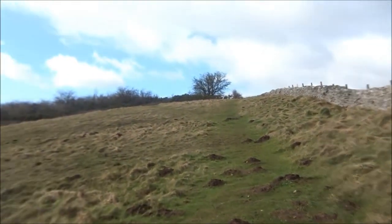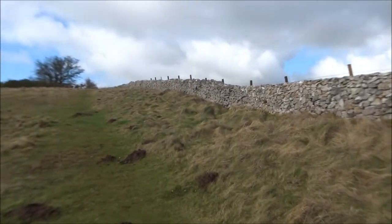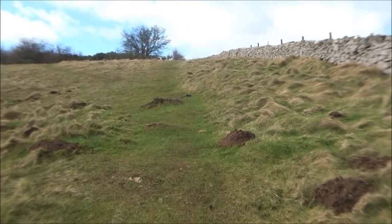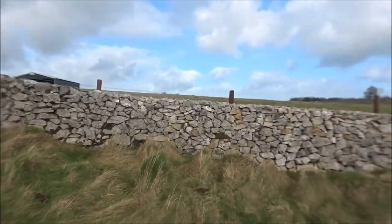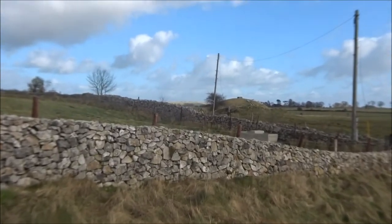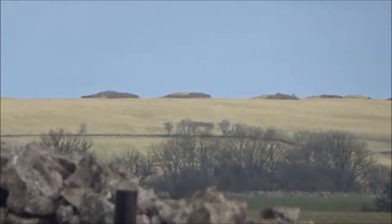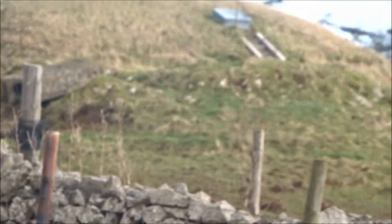So anyway, I'm pleased I found the route. And it didn't matter if I did take a diversion because it's all exploring. And I did come across some deer. Didn't have enough battery to video them properly, unfortunately. But yeah, Barrow's in the distance, look. And some sort of water feature there.